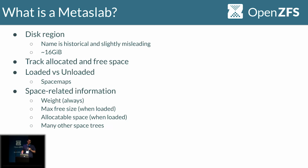So what is a Metaslab? Many of you, if you work in ZFS, have probably heard this term before. But a Metaslab really is just a name for a region of the disk. The name implies something about slab allocators that was historically true, but is not the case anymore. The Metaslab is really just a part of the disk and the data structures associated with it. Metaslabs are about 16 gigabytes in size, and there are usually about 200 of them on the disk, but that varies with the size of the disk.